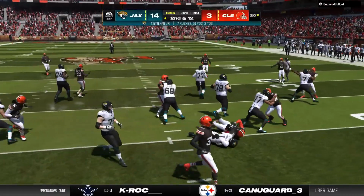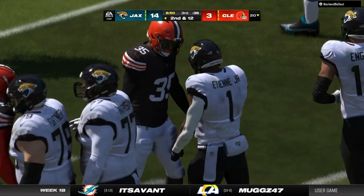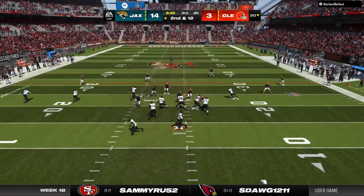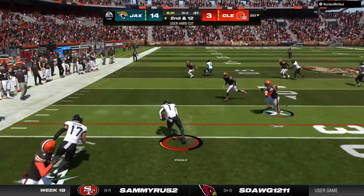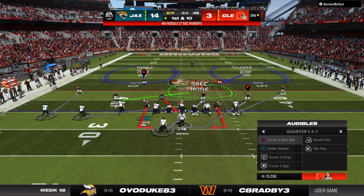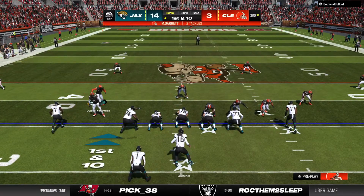Second half starts with a run by Etienne, and he is going to be stopped cold behind the line of scrimmage. 2 yards the loss, second and 12. Lawrence going to move him around a bit. Now left side on the swing pass, and up to the 35 before they're able to knock him down. And the offense moving quickly to the line. Not liking the look, they'll change the play. And the Jaguar first down.